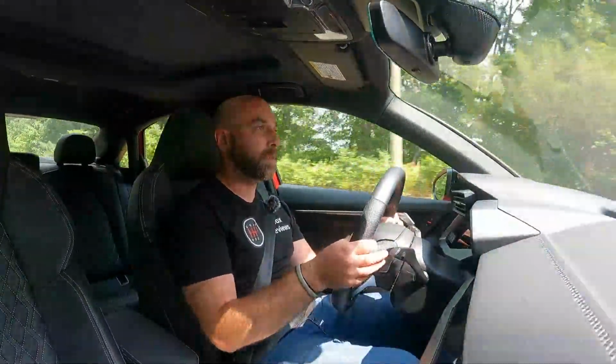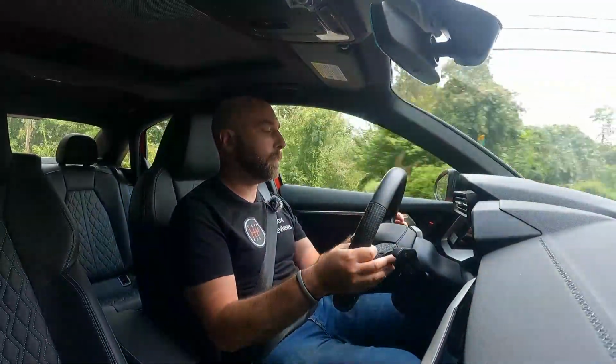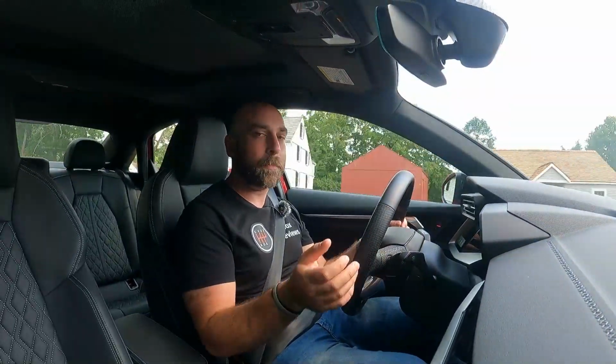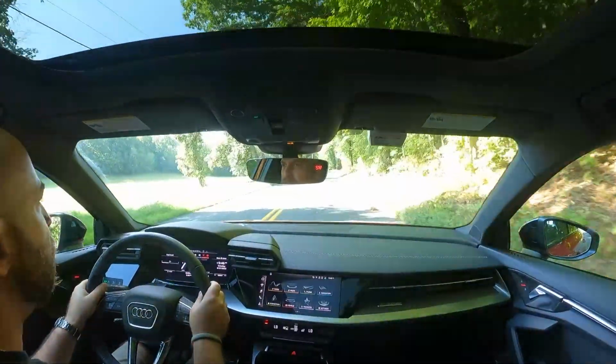A quick note about the paddle shifters and driving in the different modes: if you're in drive mode, the regular D driving mode, and you use the paddle shifters and leave them alone for a couple seconds, it'll pop back into automatic mode. If you are in sport mode, it won't do that. It won't pop back into drive mode. It will just let you keep going in manual mode.